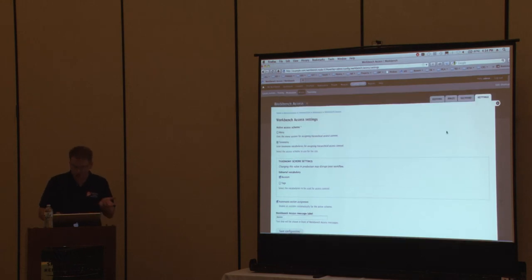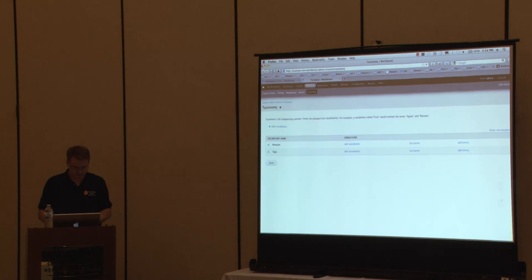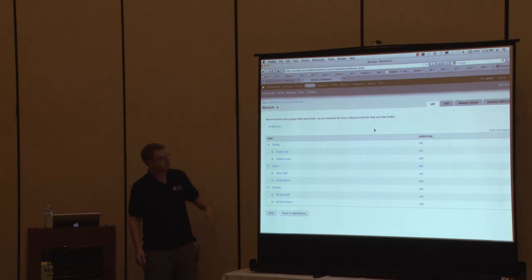So the other part to this interface is the sections overview. And now I have automated section assignments running. So that means everything that's in my vocabulary is automatically a section. And it might make sense if I went real quick. This is my active taxonomy, when I say we're piggybacking on other systems, this is the taxonomy for the museum, right? And Workbench Access will actually create this for you as a demo if you ask it to, which is kind of helpful.